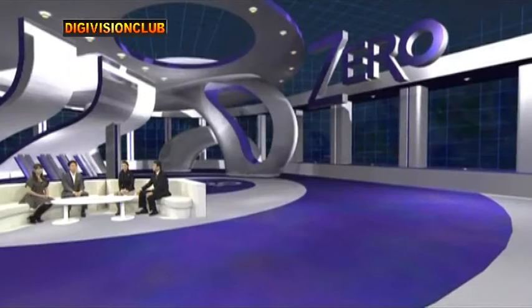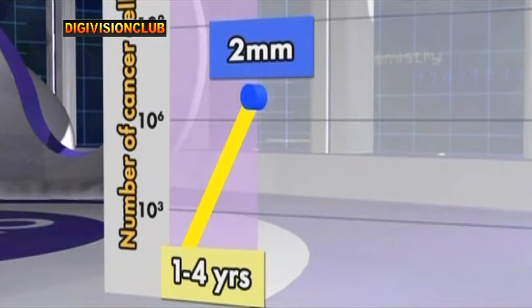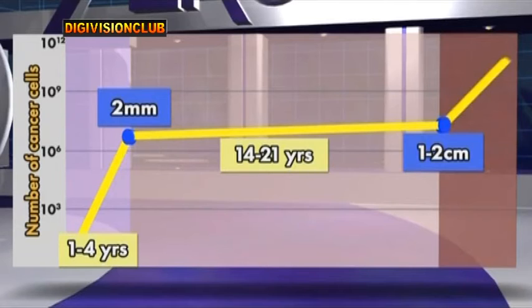That's important. Takamatsu-san's research seeks to apply bioimaging technology to early detection of cancer. Let's have a look at a graph. Now, when tumors form, they grow rapidly up to about 2 millimeters across. This takes 1 to 4 years. After that, they grow very slowly over a long period of time. This takes between 14 and 21 years. The growth flattens out. At present, many tumors are found after they grow to 1 or 2 centimeters. After that size, they eventually grow rapidly and become difficult to treat.